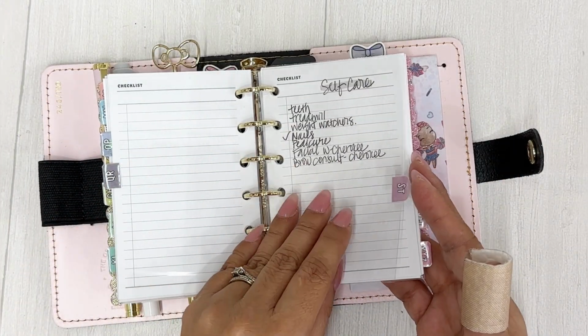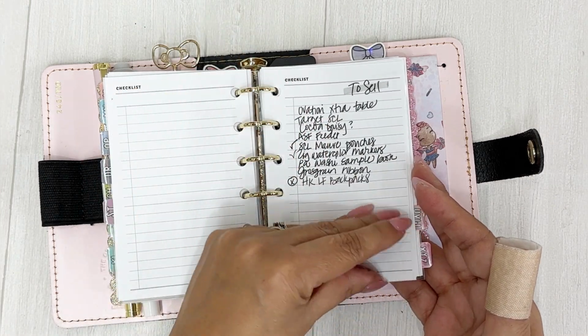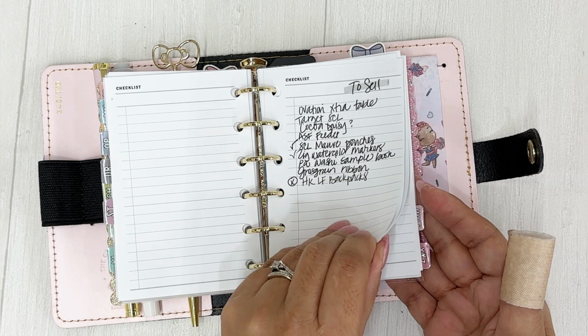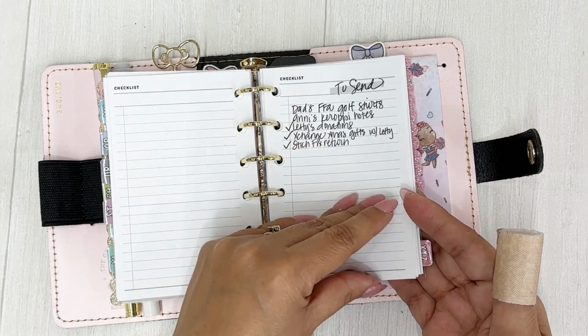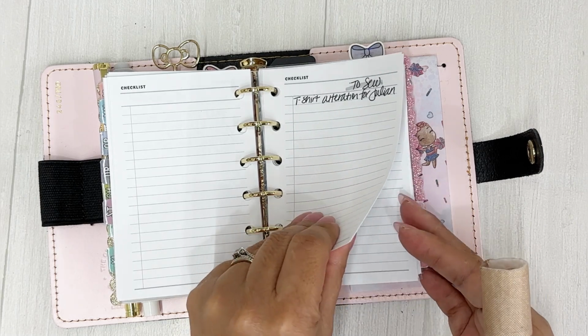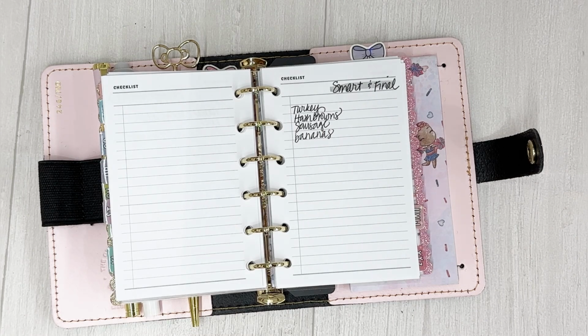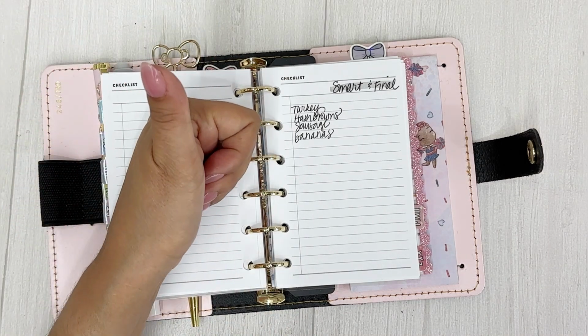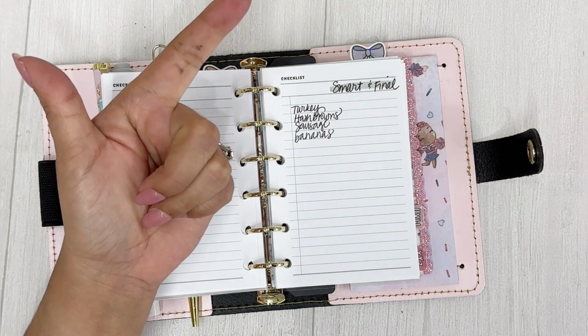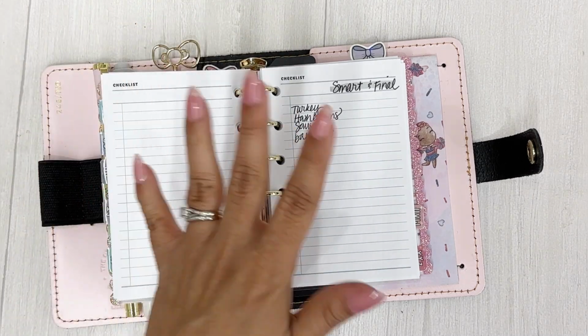So I just have different categories: self-care, things that I want to sell, want to kind of get listed in Facebook groups, things I have to mail out. So it says to send, to sew. I have to do some alterations for my husband. And then for my shopping list, I have 4 different stores that I shop at. So I have a drugstore, Smart & Final, Costco, and Vons. So because of that, I have 4 different lists.